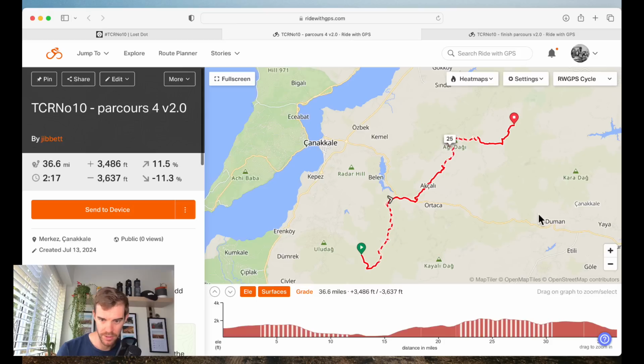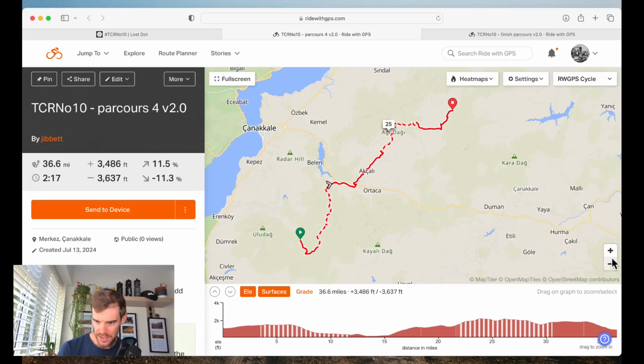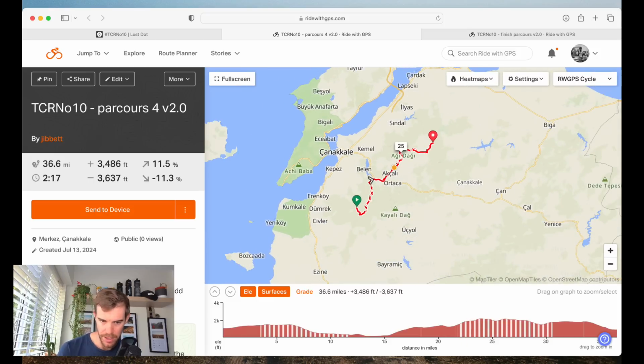Let's have a little look at that on Ride with GPS. As you can see, there's not really much information there. This is obviously an area that doesn't get ridden very much. It's suggesting that it's going to be gravel on the surfaces here. Looks fairly undulating. I think the biggest challenge here could be the heat. At the moment in Southern Europe, it's 35-40 degrees at times. So heat is going to be a real challenge in the latter half of this race. But yeah, that's the parkour there.